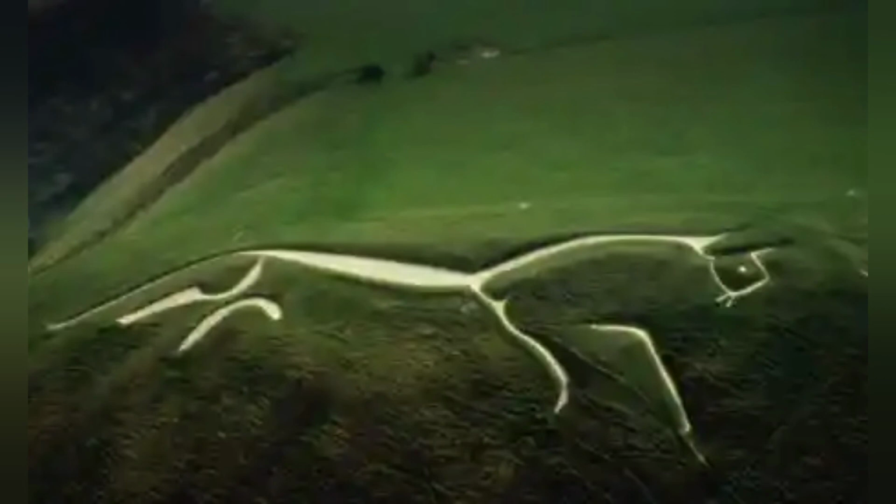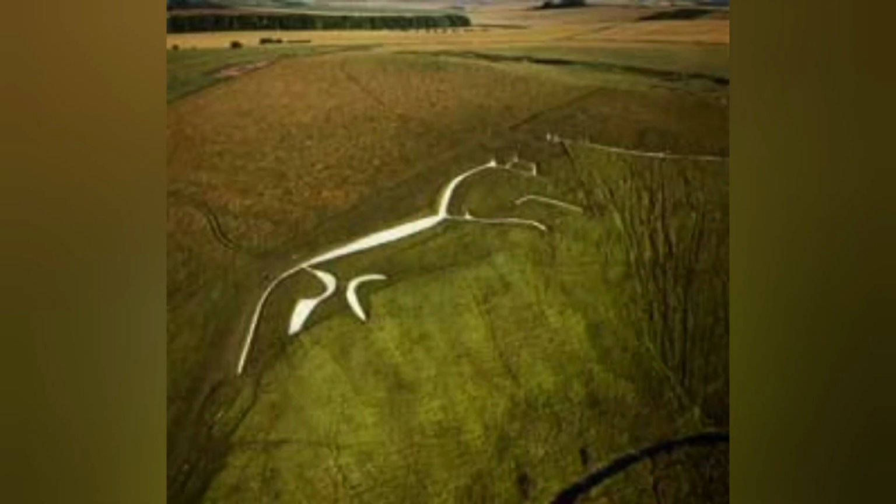Though it is widely believed to depict a horse, there are some who claim it more closely resembles a big cat of some kind, which would be a mystery indeed, as there are no big cats that roam Great Britain.